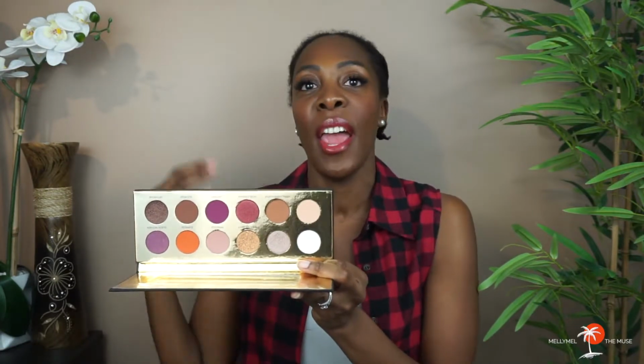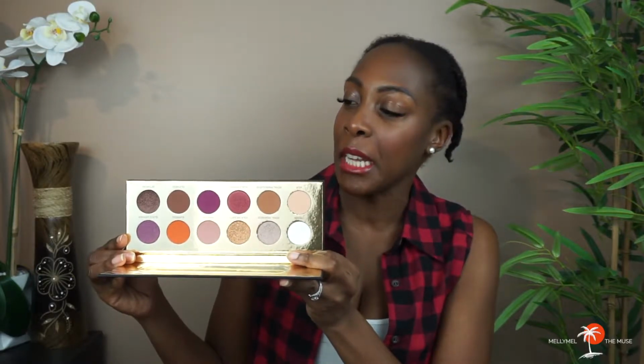Now, I love these colors. They're like my favorite eyeshadow colors. I tend to gravitate towards different shades of purples and golds, and this palette has all of that. And I think the colors in this particular palette go well with my darker complexion as well as my warm undertones. Also, I think this palette is more of like a chocolate girl friendly version of Anastasia Beverly Hills Modern Renaissance palette. So this is the Modern Renaissance palette by Anastasia Beverly Hills.